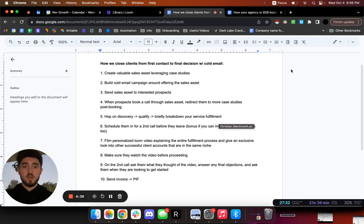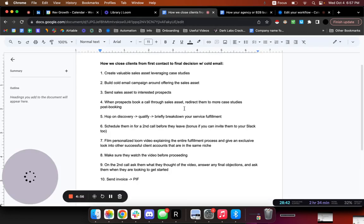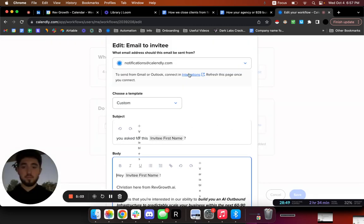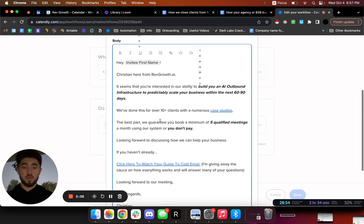So actually, I'll show you guys our Calendly subsequence right now. All right, so I have the redirect here for when a prospect books in the meeting. They're going to be receiving this email, and this is what I mean by redirecting the case study. So I'm going to show you what that email looks like. So this is after they book in. It's like, hey name, Christian from Red Growth, blah blah blah. We've done this for 10 plus clients, and then there's a link to all of our case studies, right?